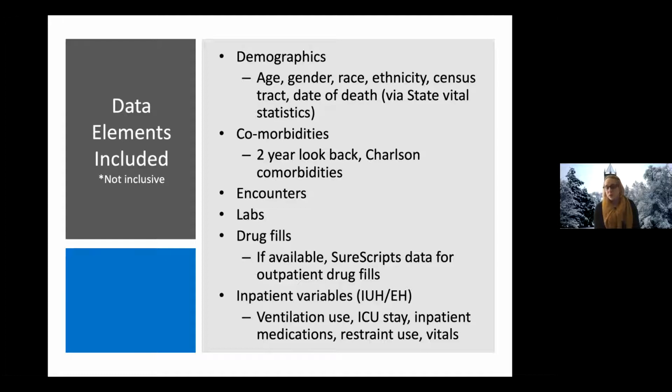We have encounters. So an encounter is any interaction with the health system formally. So it's ED, outpatient, inpatient, although something with the IMPC data in general is that outpatient data isn't quite as good as the inpatient and ED data. And that just has to do with the types of facilities that are connected to the health information exchange. A lot of those smaller outpatient clinics just aren't connected.